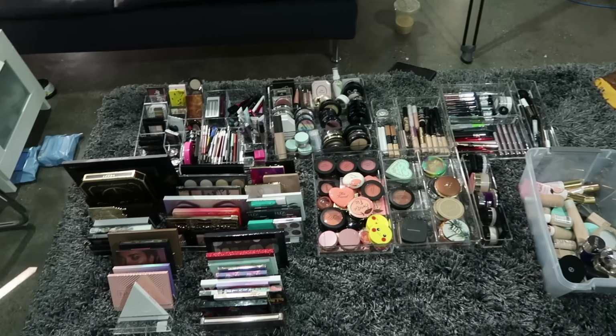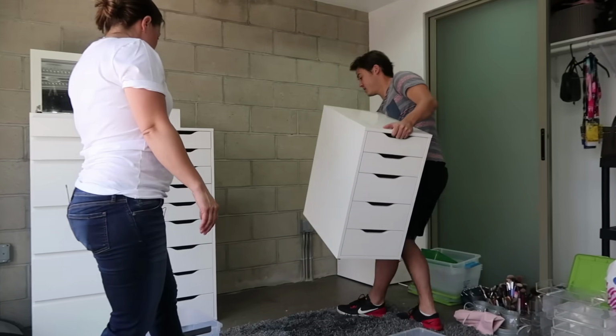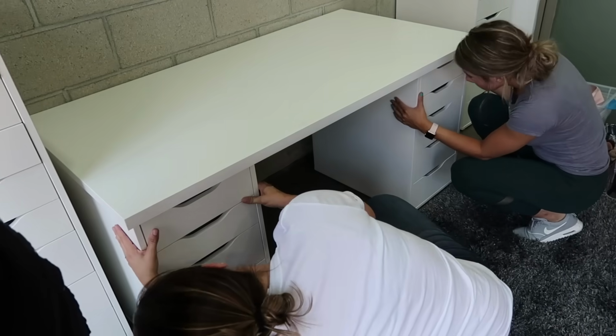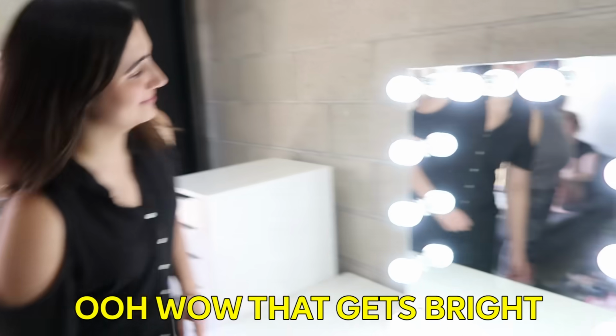All right, so it's day two of organizing and we've got the whole team here and we've got a lot of stuff to do. They have a laminating machine in the other room that they've been fiddling with. All the sorting has been done, so the game plan now is to assemble the vanity. We've got the mirror, we've got the drawers, we've got the tabletop. So we brought those remaining furniture items into the room, placed the desktop on top of the shorter drawers, and as a finishing touch, added a vanity mirror with lights. Ta-da! Ooh, wow, that gets bright.